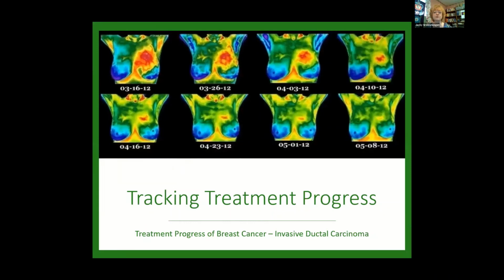Tracking treatment progress. This is a great way to track cancer treatments. And this was a pretty remarkable case. In the span of 2 months, you can see from the upper left, all going to the right, and then on the bottom one there, it's just like disappearing by the hour, and thermography tracked that for her. So she knew, without a doubt, that this treatment plan she was on was working for her. Sometimes they're not working for them. So that's important. If it stopped getting better, then her treatment should change, right? We know this one was perfect for her.